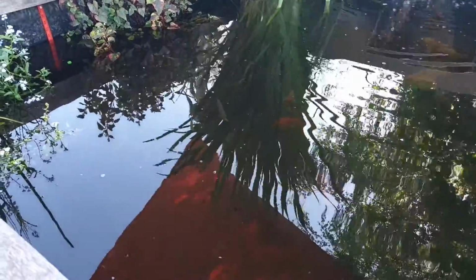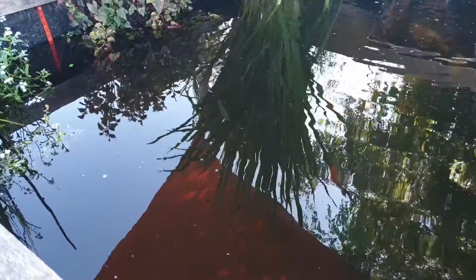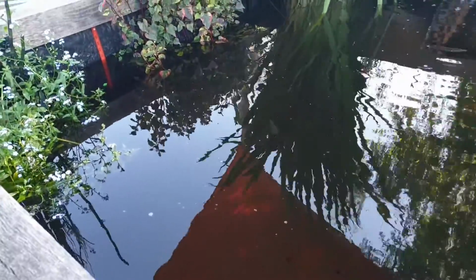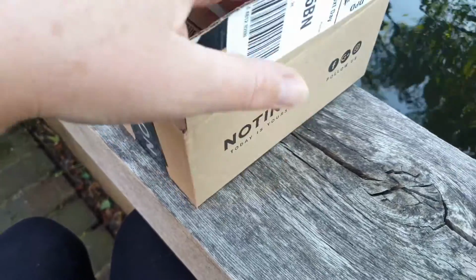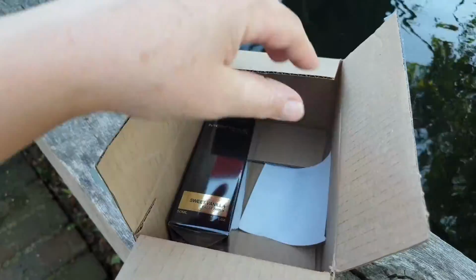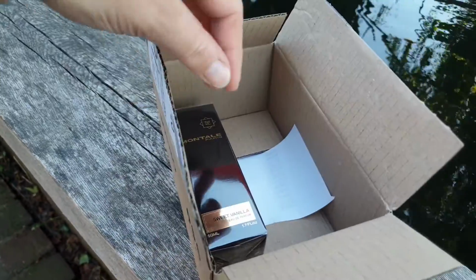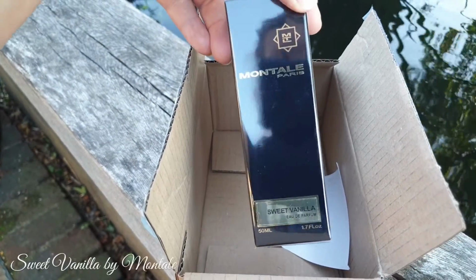Got a fragrance that's arrived today, so I thought we'd open it together. There was a sale on in Notino. It was for one day only, a 15% off sale. So I did end up buying a fragrance. And here we are. So this is Notino, as you can see. They often have quite good deals, often discounts and things. Not always, but sometimes. So yeah, that's that. And what I bought, obviously, is Sweet Vanilla by Montale.